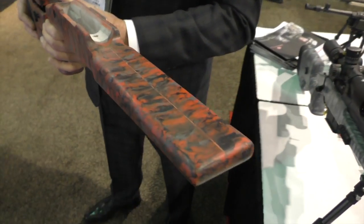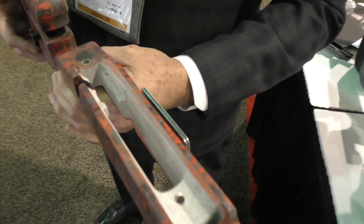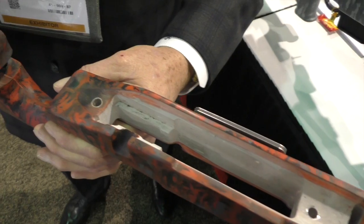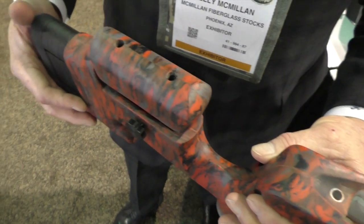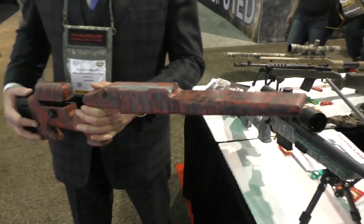The rifle here is in the same stock. This is a 300 Win mag. I put together specifically for testing this rifle out, so I'm anxious to get it out on the range and make sure that it does everything we want it to do.